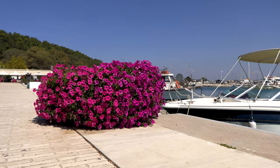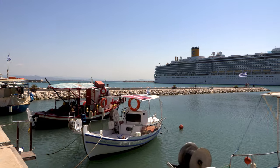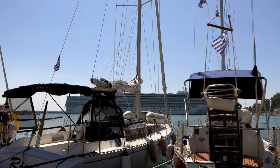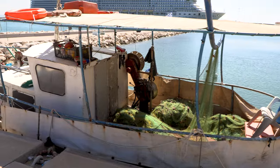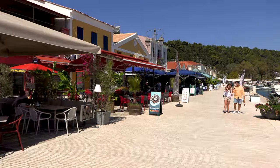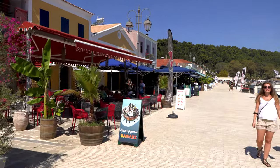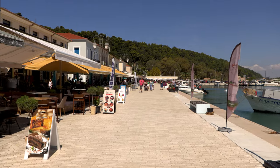This seaside town is a textbook description of a small and peaceful fishing town, with fishing boats tied down all along the walking path. The other side is full of souvenir shops, little cafes, and tavernas, lined with restaurants and bars admiring the sea.